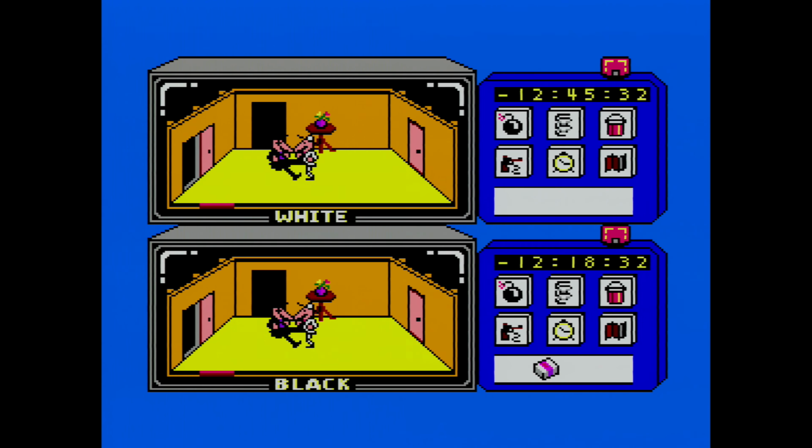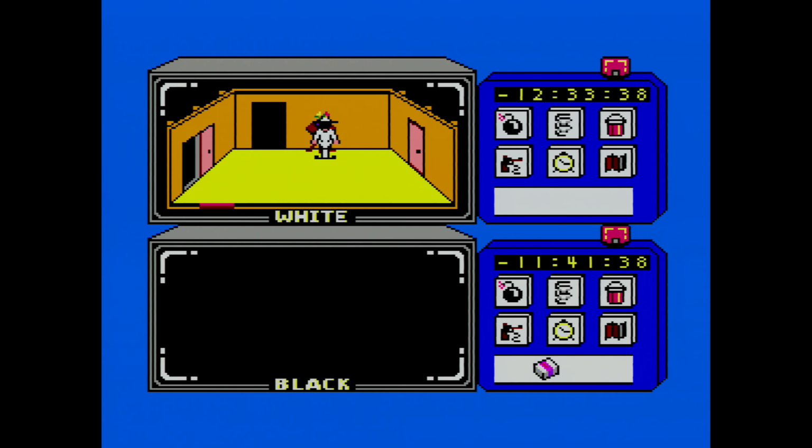The Master System version of the game features 16 levels, and if you're playing in single-player mode, you'll always play as Heckle, the white spy. If you successfully beat Jackal to the airport, you'll proceed to the next level, but if Jackal beats you, it's game over.